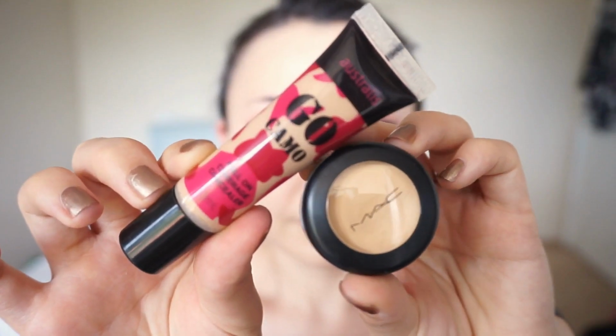Next up is Concealers by AUSTRALIS and MAC. There's not much to say about these, so instead listen to this guitar solo.